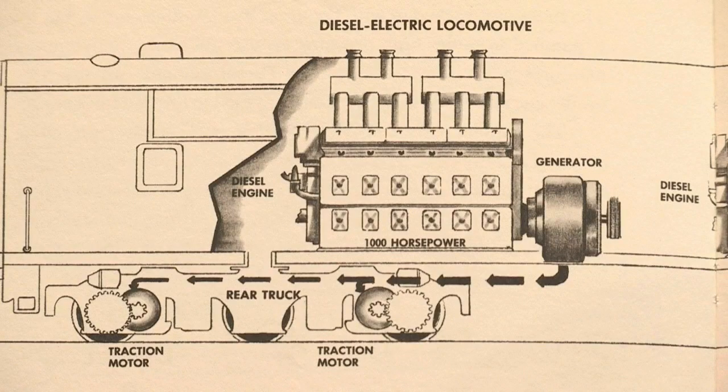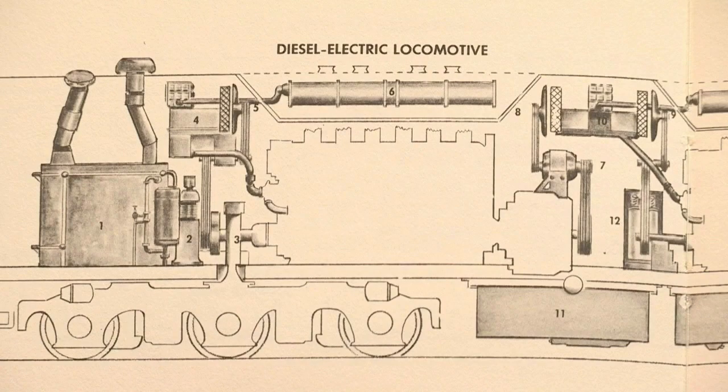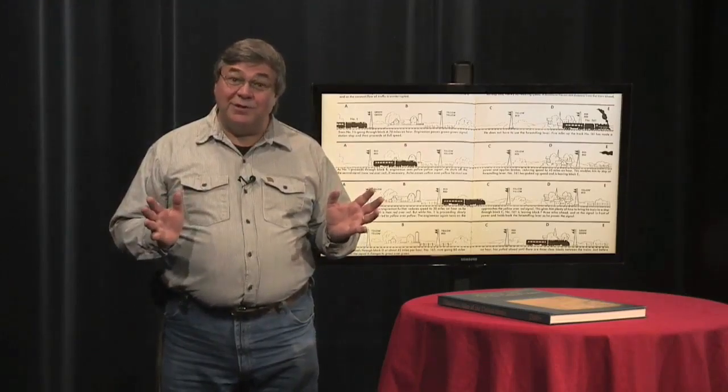Billings takes readers on an imaginary but realistic run between Harmon and Albany, New York. His illustrations show readers how a locomotive works, including how it powers all the train systems. One of my favorite illustrations is the one showing the railroad signaling system and how it works. There's a lot to love in this old book. Getting your hands on one could be tricky.